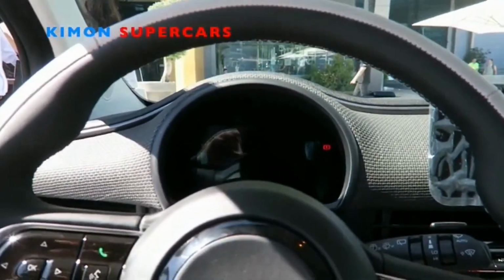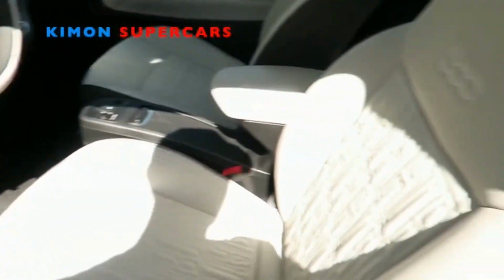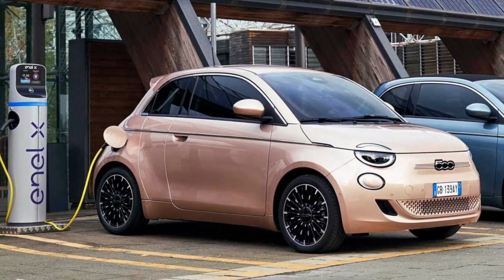Sure, 115 miles on a full charge means anything longer than a commute will require forward planning, but it's ideal for the city, and though the back seats are fairly useless, there's plenty of space for two. Spend a bit extra and the long-range model offers up to 199 miles on a charge.